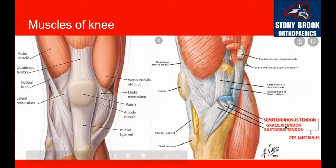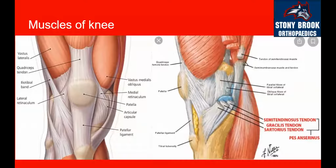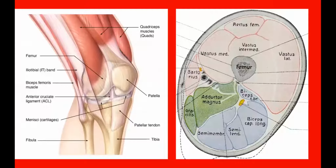This is looking at the pes anserinus, which is going to be seen in our video. You can see sartorius, gracilis, and semitendinosus. We'll go through this in the following slides. This picture on the right breaks up the thigh into the different muscular compartments. There are three. You have your quadriceps, which are your main extensors of the knee. You have your adductors, adductor magnus, gracilis, and then you have your hamstrings, which include your biceps, semitendinosus, and semimembranosus.